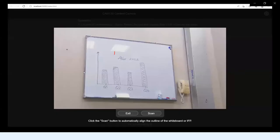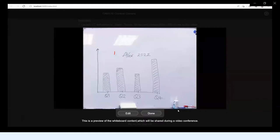Here, make sure the whiteboard is framed within the camera view. If the whiteboard is framed in half or partly cut off, the auto scan won't be able to crop and adjust the angle automatically. So therefore, make sure the whiteboard is framed within the camera viewing angle. Now let's scan. Now you can see that the content from the whiteboard has been cropped automatically and nicely.